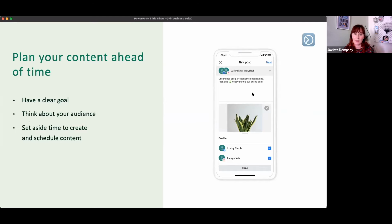So what we want to think about here is, are you going to include emojis? Are you going to include a link at this part? And that does depend. If I was just doing a post here for brand awareness about this lovely plant, I would just talk about what the plant is and what it's good for. It's good for an office, for someone who doesn't have to care for it, for example. Whereas with this one, they're obviously doing what I would call a conversion style post, where they're trying to drive traffic across. They've put in, they're perfect for home decorations, but then they've put in a call to action. So today during our online sale, they're telling people to pick one during our online sale.